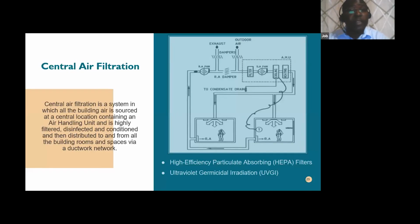Central air filtration is a system in which all the building air is sourced at a central location containing an air handling unit and is highly filtered, disinfected, and conditioned and then distributed. There are two usual methods. One is that the air is filtered by high efficiency particulate absorbing filters, so-called HEPA filters, and the second is disinfection by ultraviolet germicidal irradiation, or UVGI.